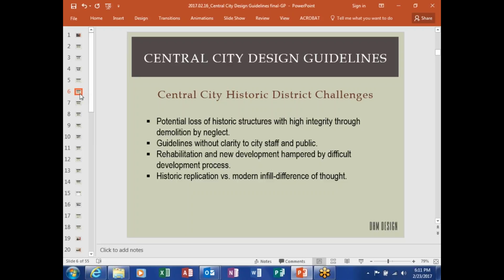So the challenges are basically the fact that if we don't get the structures occupied and get people inside of them taking care of them, they're going to fall down. That's just, we know that's true. We've watched it happen, right? Another challenge is that the existing design guidelines are just kind of difficult to use. They're long, the heart is in them, but in terms of user-friendly, they don't have that going for them.